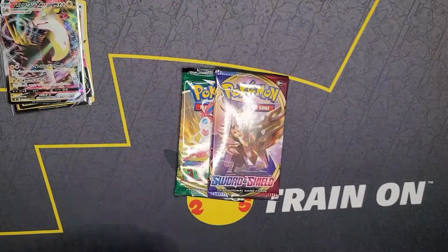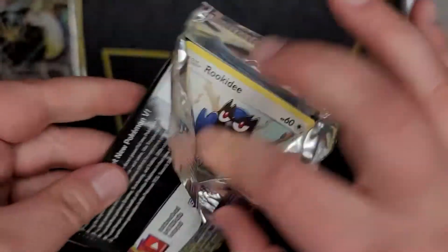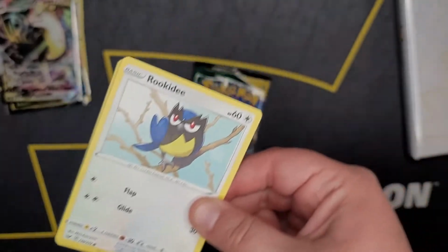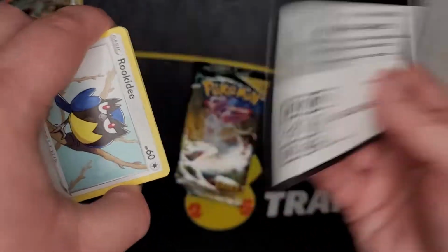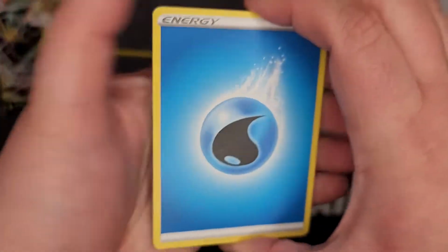Awesome. I'm so excited. Let's jump right into this. I'm going to open Sword and Shield, and you want to open Evolving Skies? Yeah, sounds good to me. Cool. I'm hoping for the Rainbow Snorlax. Ooh. I think that's the one we're missing, right? Snorlax or Lapras? One of the two. Yeah. Well, I mean, or maybe even both.